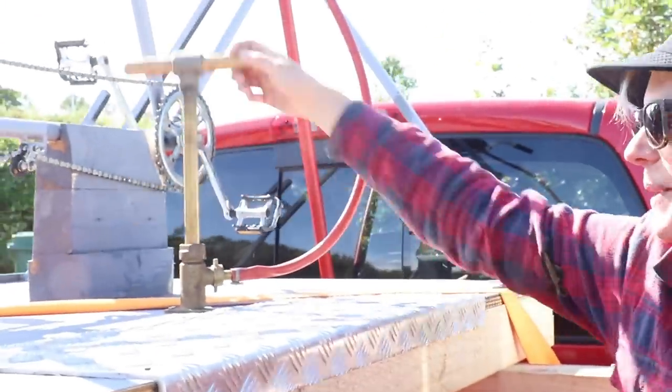And we added a secret weapon. This is this vintage pump that pumps seawater right up this hose. So in case we lose, we are very, very sore losers. We can at least wet the other team.